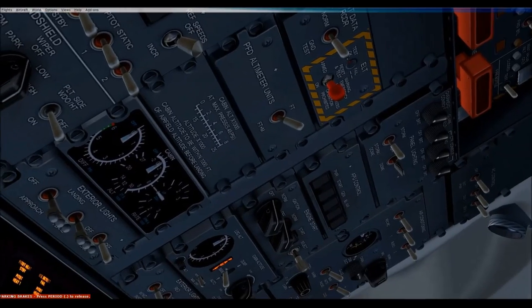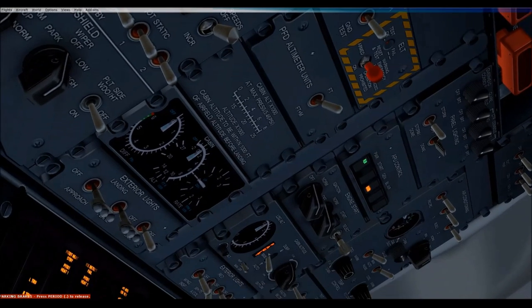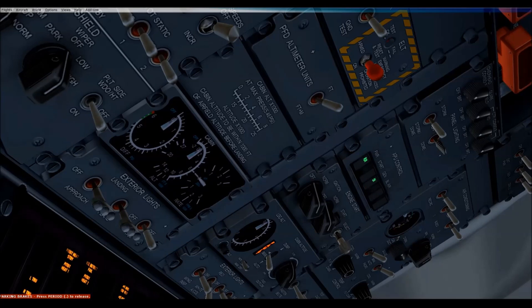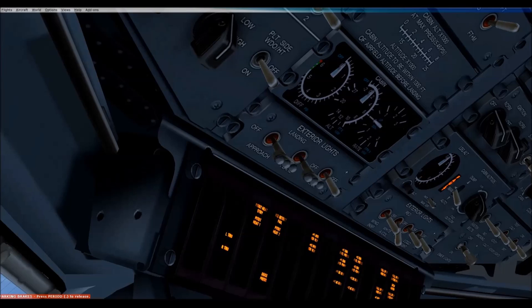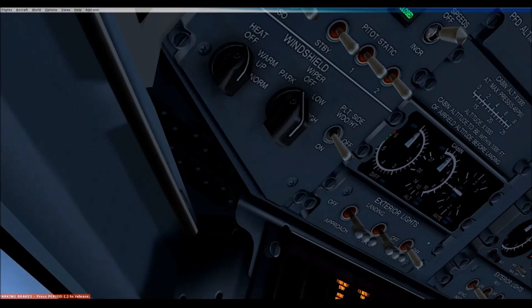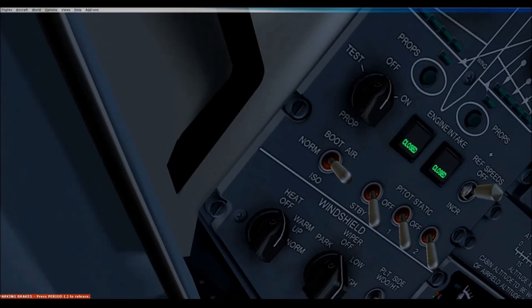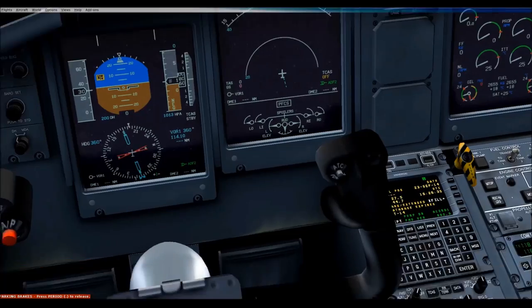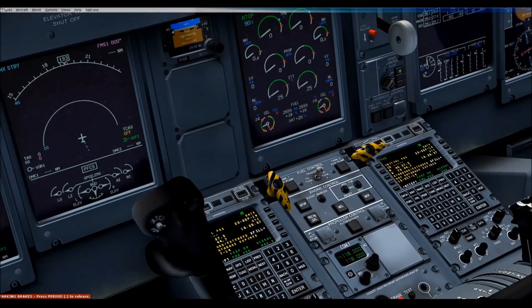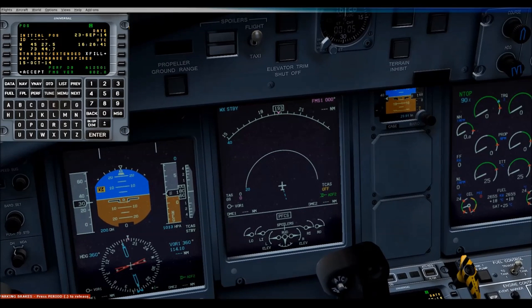But once the generator becomes available, which it should in a few seconds here, there it goes. Generator. And now we're running off of the generator. So once that's done, make sure this is set to automatic. Right. Then we can turn our static pitot heats on. Our prop de-ice and our ice protection systems, we can do it. We'll be flying at a flight level of 8,000. So we'll see.